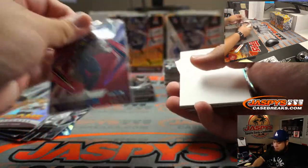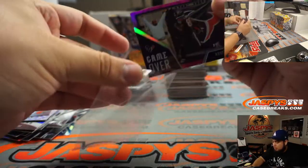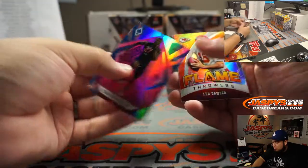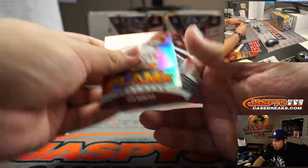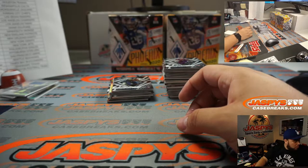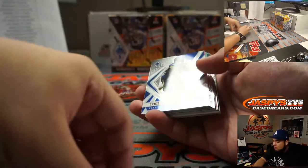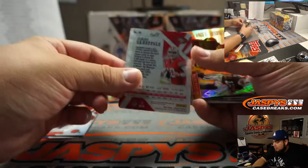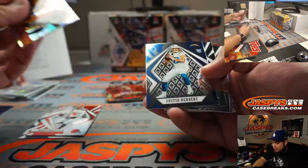Chris Carson. Andre Johnson. Kenneth Murray. And we got a printing plate for the 49ers. Jimmy G, Jimmy Garoppolo. There you go. Nice break for the 49ers in EA. Very nice.